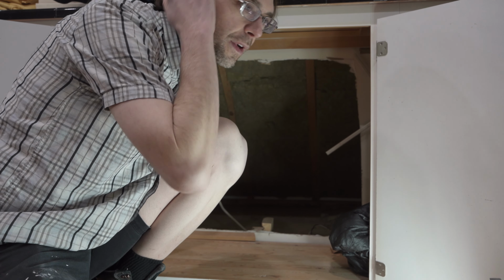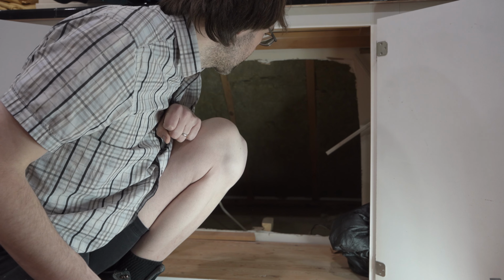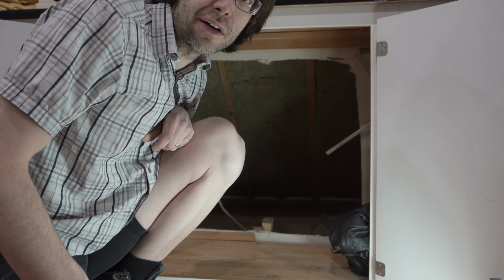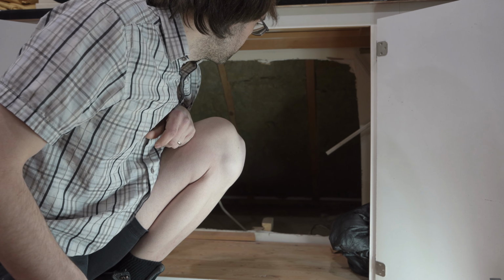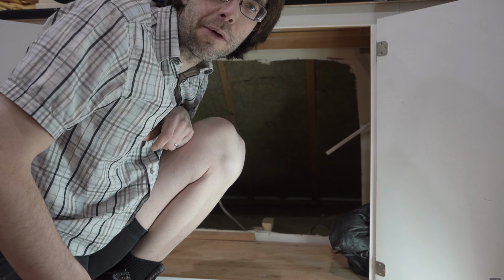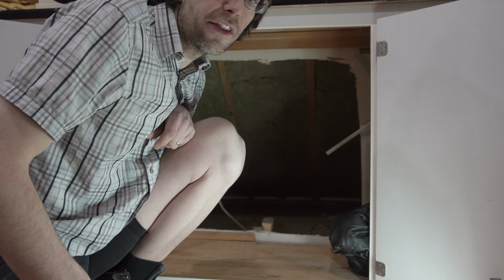All right, back in the garden suite for today. I'm going to go in and pull back all the air barrier and reinstall it. And maybe I'll get around to taping up any holes and seams today. Maybe I won't. But we're going to get a start on that.